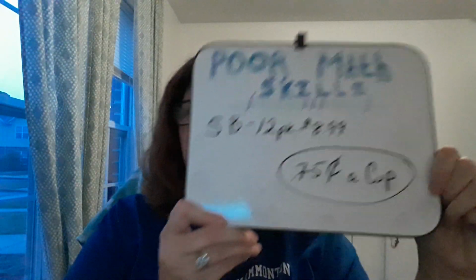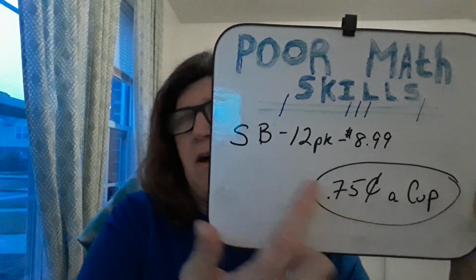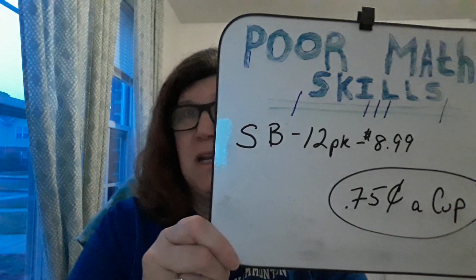So coffee pods. Okay, first of all, since this is an episode of Poor Math Skills, let's talk about how incredibly expensive they are. All right, so here's my little whiteboard. We're going to talk about this again. Okay, so Starbucks coffee. I went out and priced Starbucks coffee in my supermarket. This price was actually on sale. I think it was normally $9.99, but it was $8.99 for a 12-pack. That works out to 75 cents a cup for coffee you're making at home. And for about the same amount, you could go to Wawa and for $1 get a cup of coffee. So you're not saving a lot of money with this.